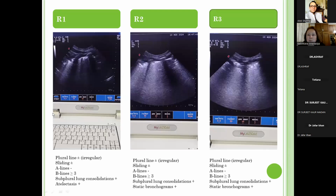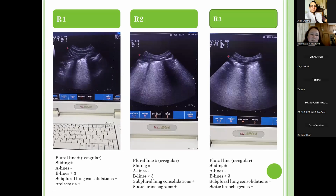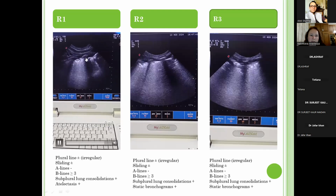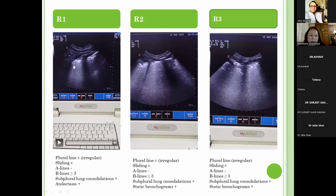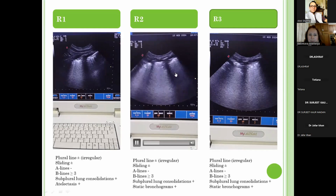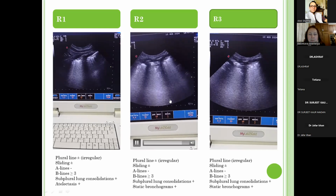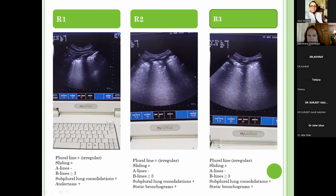Why did we start this type of ventilation? Because of the B-line profile in every part of the lungs. The right one is not so bad as in other parts, but bad. And we understood that this area is very bad. B-lines more than 3, subpleural lung consolidation, and signs of atelectasis. This is right 2, a similar video, static bronchograms, compact B-lines.